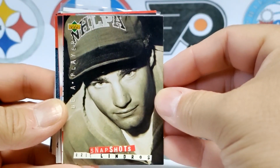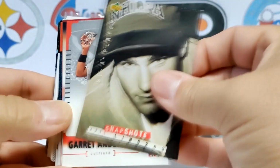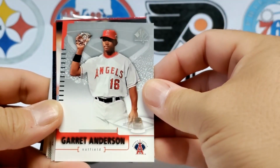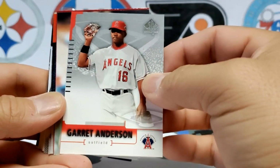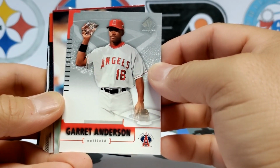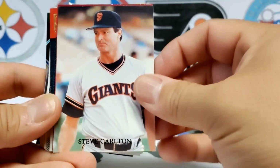Here's a player, Eric Lindros snapshot. Thought that was a pretty cool card. Took that for my collection for Eric Lindros. Here's a Garrett Anderson. I always like Garrett Anderson. Holding up a trophy there. I don't know what trophy that is. Yeah, I can't even think of it. But pretty cool that he's got a little trophy there.